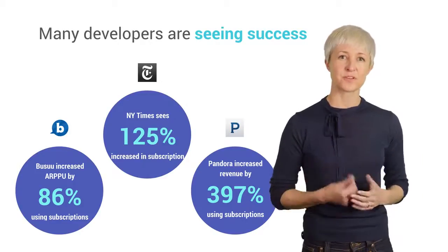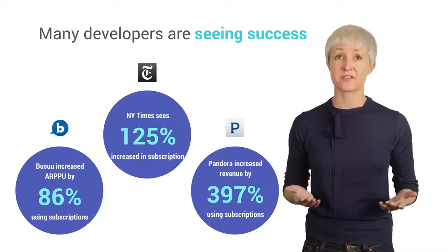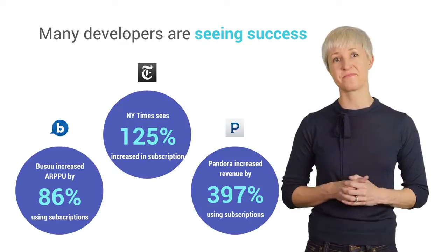It's really important with a subscription model to allow users to try before they buy. You can decide the length yourself, but show them the value to increase their likelihood of converting.